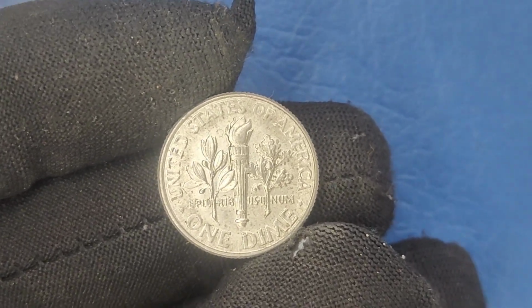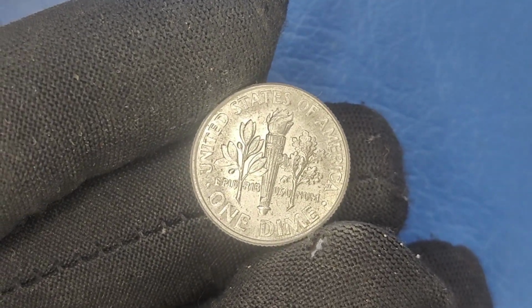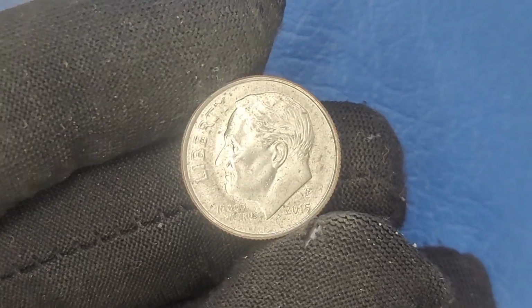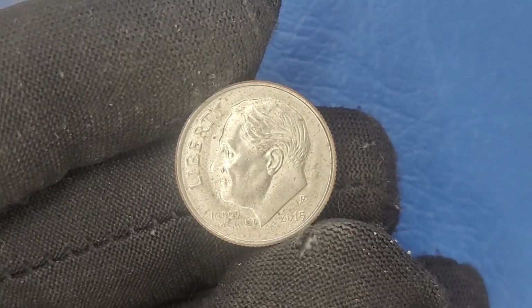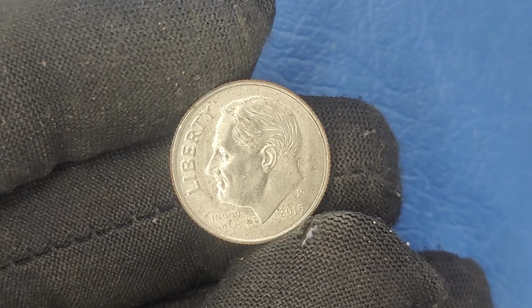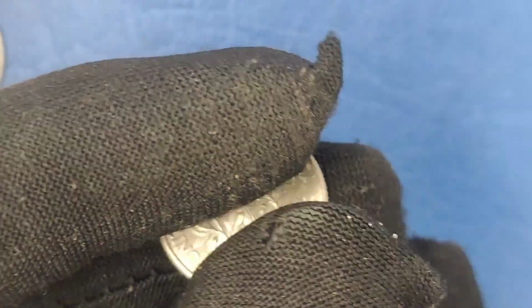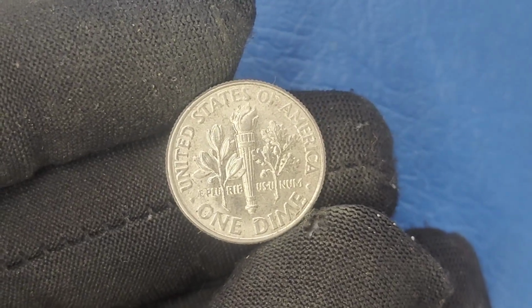Let's take a closer look at how the coin became so valuable. When it was discovered, experts analyzed its composition and authenticated the error. It gained instant recognition among collectors. Auction houses and private collectors began placing competitive bids, driving the price up to its record-breaking $1.2 million mark. The combination of rarity, error, and condition made it a must-have for serious collectors.